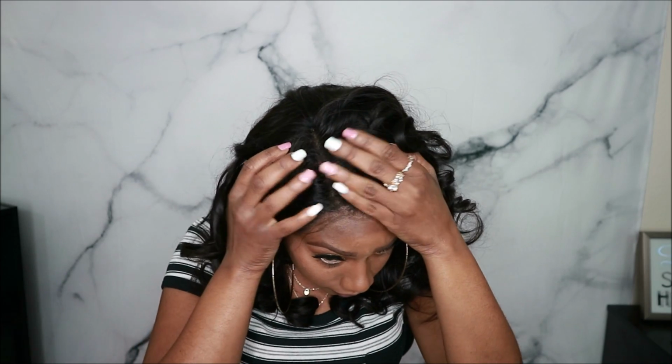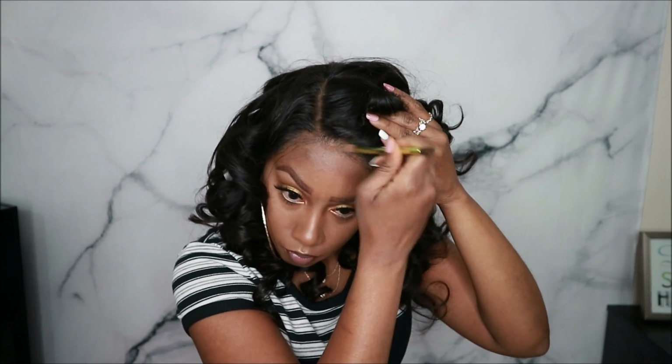I want to show you guys how the parting is looking. I don't have any powder or anything in it. Let's put some powder. Okay, now I'm just going to finger comb the curls out. Ooh, I just love the way this hair feels.